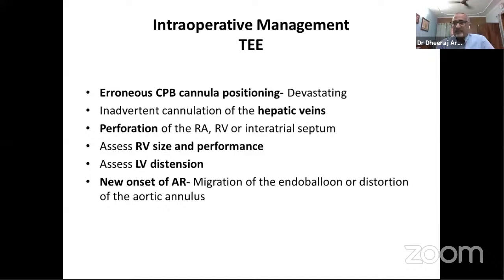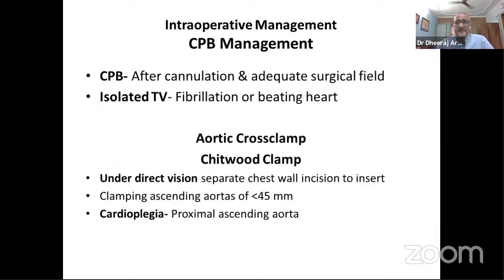Sometimes we have to put the pulmonary artery vents or the coronary sinus catheter for cardioplegia. Then we have to check for associated complications like erroneous CPB cannula placement, which is devastating. Then any perforation of the right atrium or ventricle, any inadvertent cannulation of the hepatic vein instead of the IVC, any LV distension, or any new onset of AR can also be detected. So this is the role of transesophageal echo in minimal access surgery.